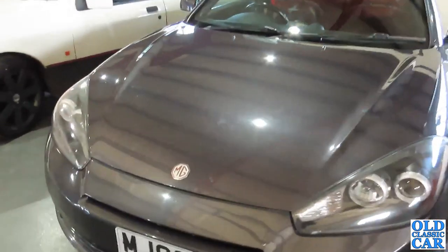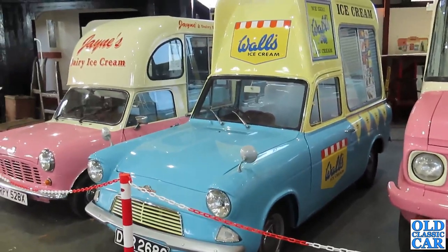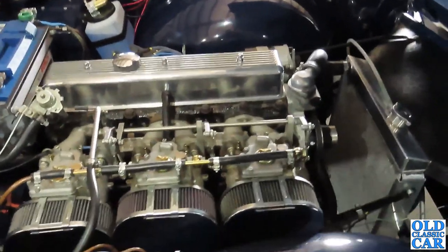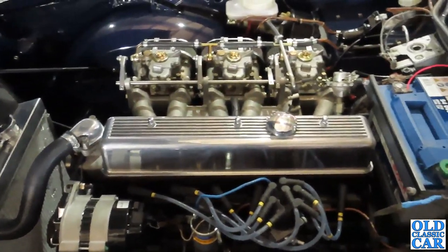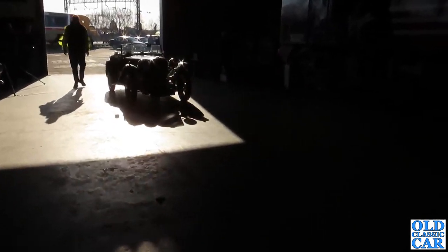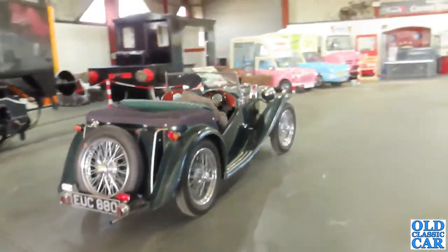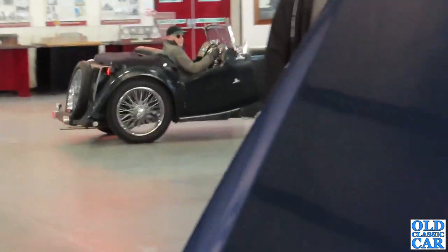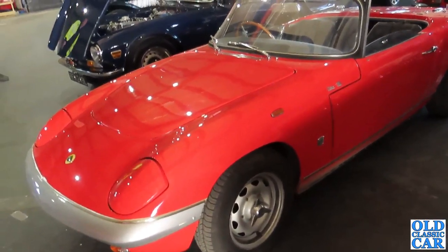This is a Hyundai with an MG badge, I think. I don't know. There's that V6 Sierra. There's that TR6 that we saw pulling in before. And this one doesn't have the fuel injection. This has got triple Webers on it. Entering the gloom, we have a lovely MG. Next to the TR6, we've got this fantastic Lotus Elan SE.